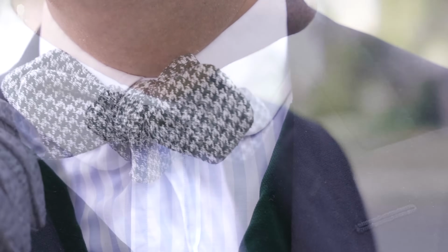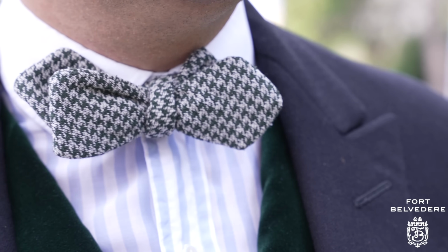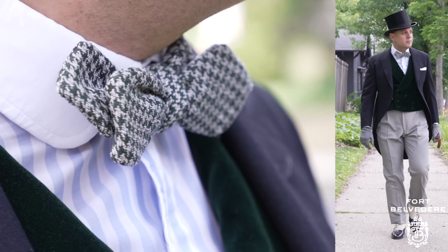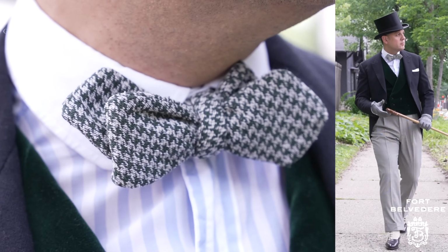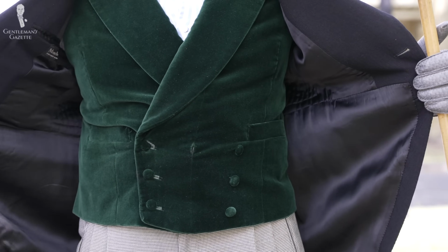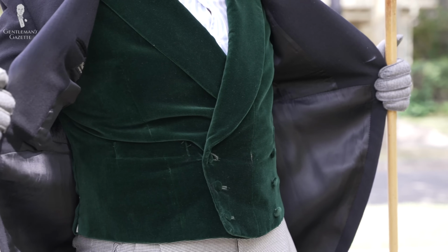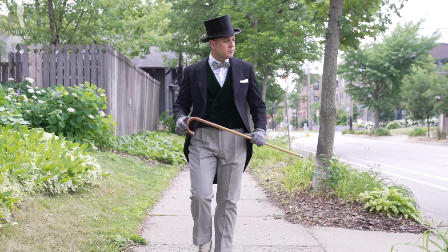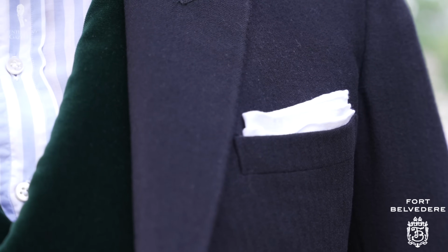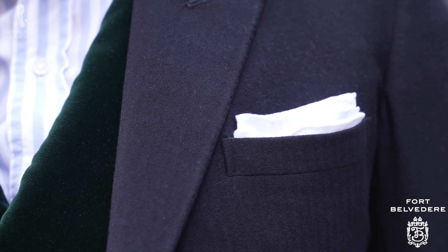My bow tie is made from a silk barathea, which is something you could have found back then, but this is a modern version with a houndstooth pattern from Fort Belvedere. It's off-white and green and works really well with my custom-made double-breasted waistcoat in a green velvet. My morning coat is from the 1960s in a dark gray with a herringbone pattern. I'm pairing it with a formal white linen pocket square from Fort Belvedere.